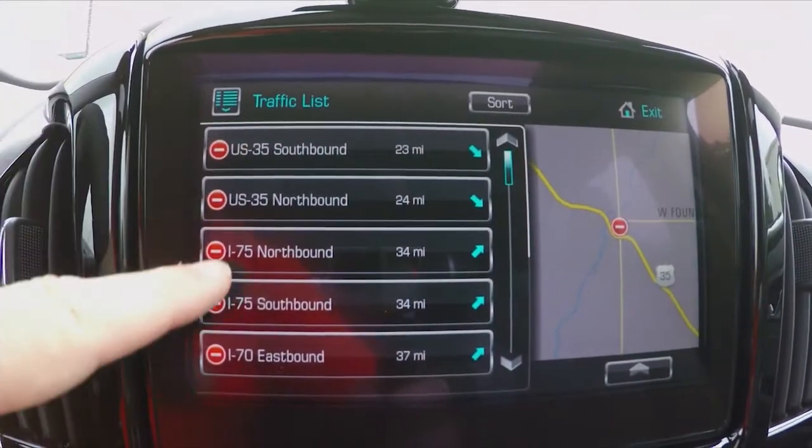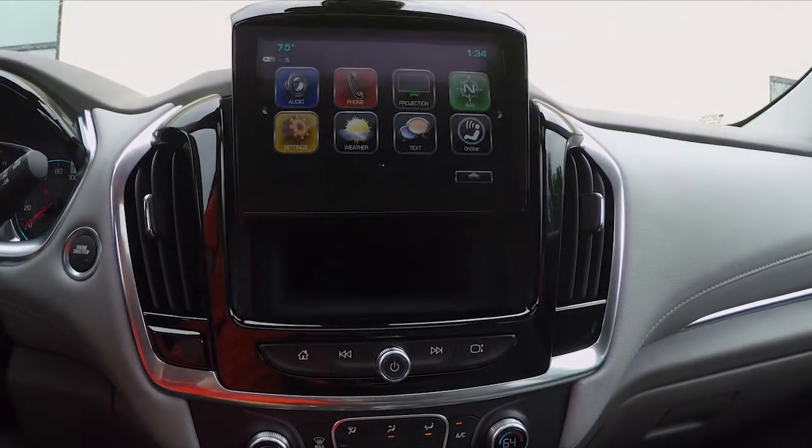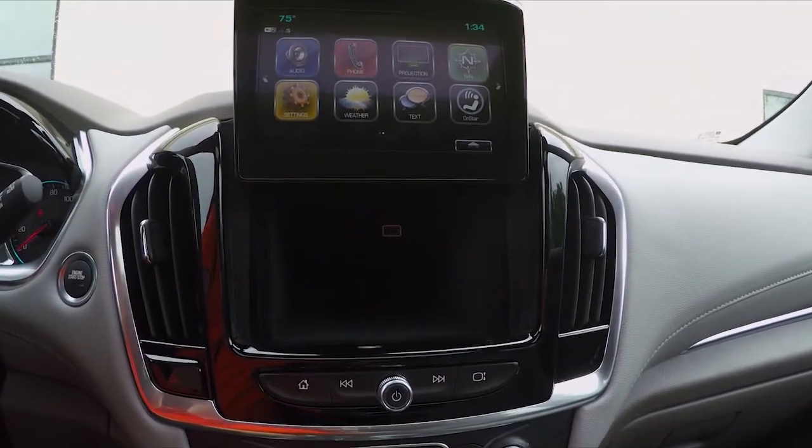This MyLink console is amazing. Another favorite feature is the secret compartment directly behind the touchscreen with a USB port. So you can easily store things you don't want visible with the touch of a button.